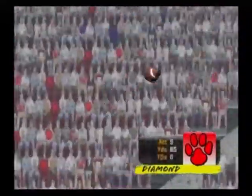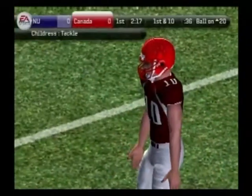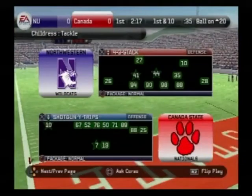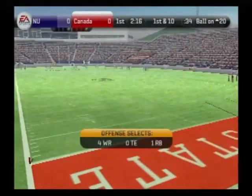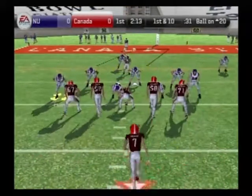When you bring a lot of pressure, you're going to leave yourself open out there, relying on your secondary and your linebackers. You're just hoping they can make plays. That time, defense lost. The offense won. 1st and 10. Ball on the 20-yard line.